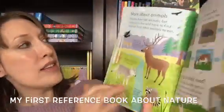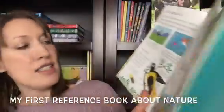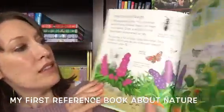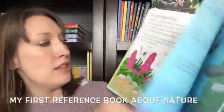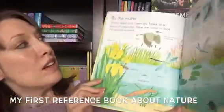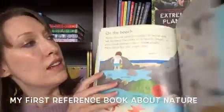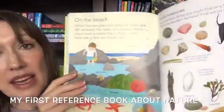The thing I love about this series is they often include activities, simple science experiments. There's diagrams. This one is about the ocean. Ponds. Covers just about everything. The beach.